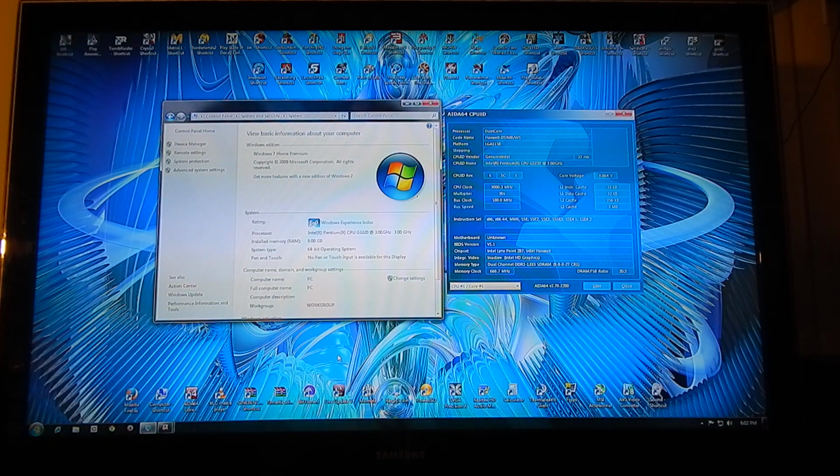What I've been talking to you guys about ever since I started this channel is the simple fact that the CPUs and the GPUs that have been produced within the last 3 years, especially 2013, are way more powerful than they used to be. So last week I ordered a Haswell G3220. It's running at 3 gigahertz.